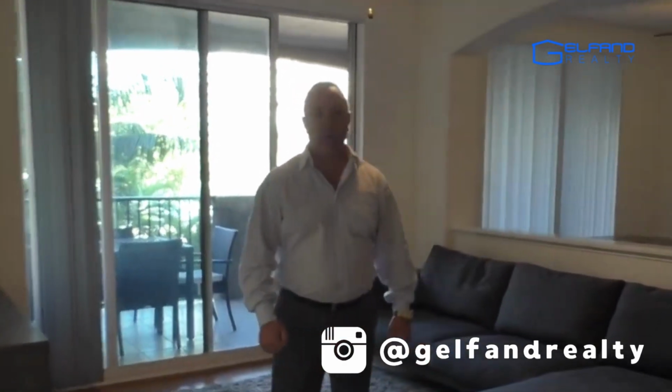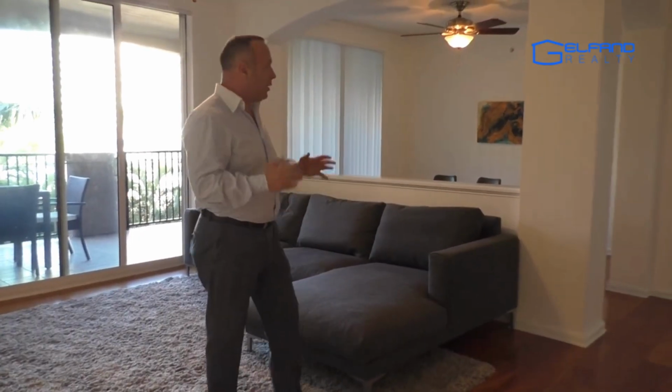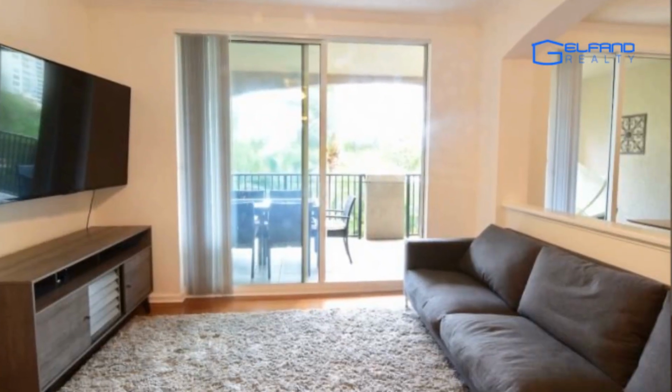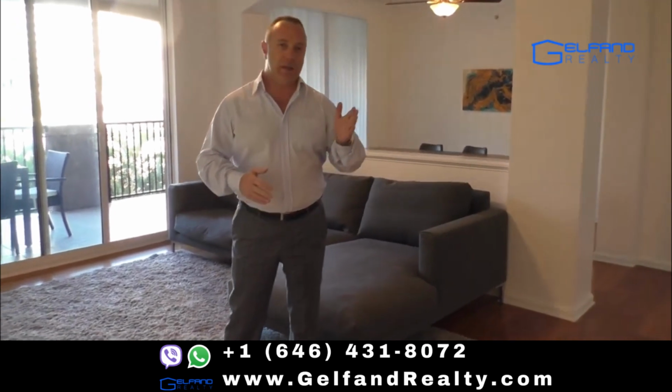Guys, today I want to show you an apartment for short-term rental, which is in the middle of Sunny Isles. It's north Miami. So this is a 3-bedroom plus den. This is a very nice apartment. This apartment you can rent for vacation rental. The minimum vacation period is 4 months. So basically 4 months, 6 months, 1 year you can take it.